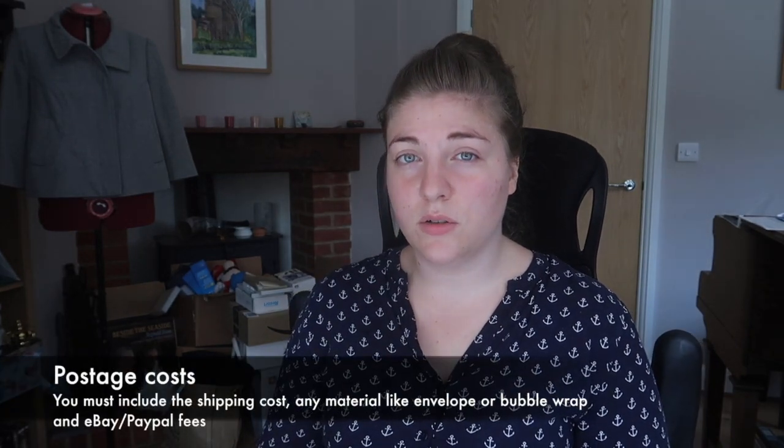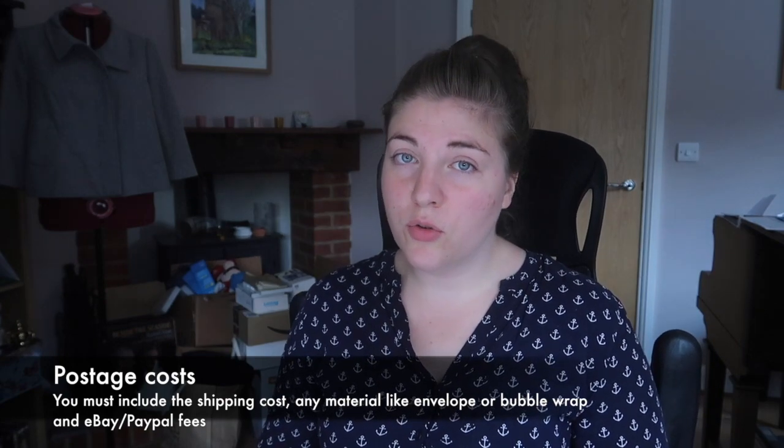Then we got the postage cost, which is what the buyer is going to pay for you to post the item to him or her. It's important that you calculate the fees.